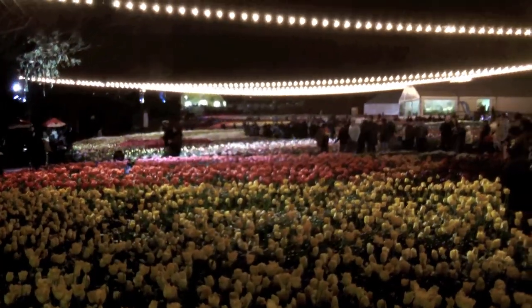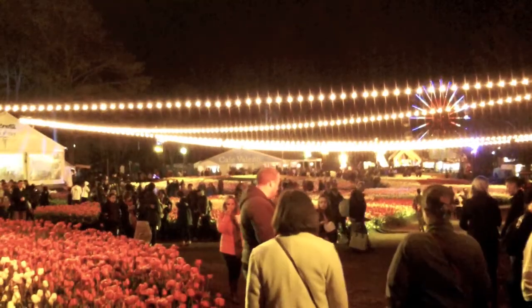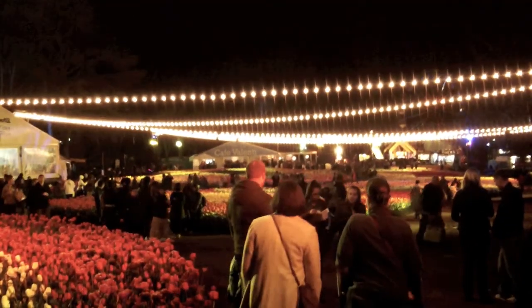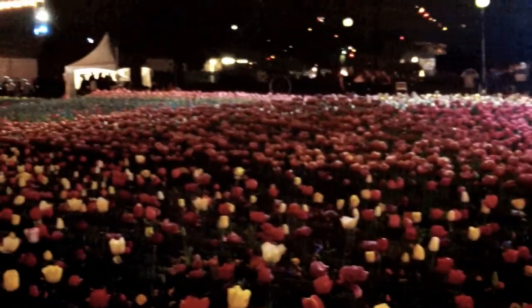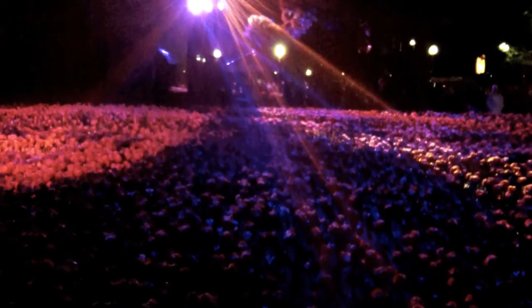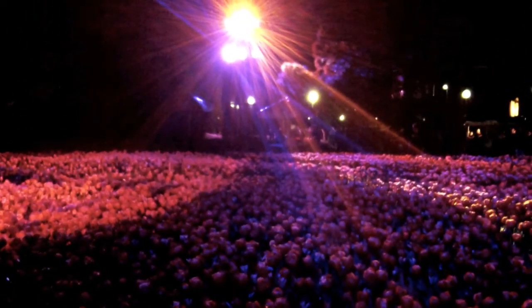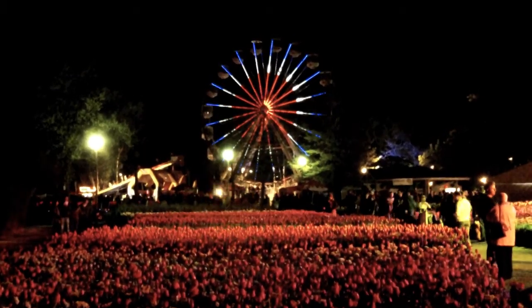If you visit in spring, don't miss the Floriade Festival in Commonwealth Park. Even if flowers aren't usually your thing, the sheer number of them are sure to impress any visitor. If you're lucky enough to be here on Labor Day weekend, the entire park will be transformed at night into the Floriade Night Fest.